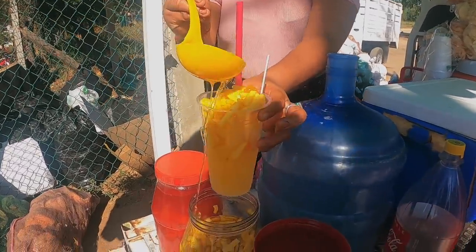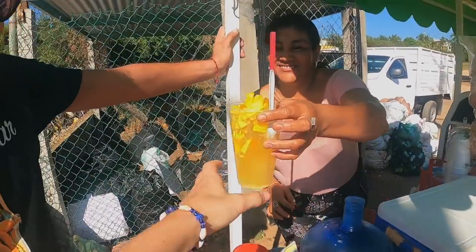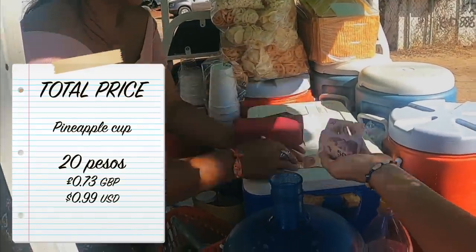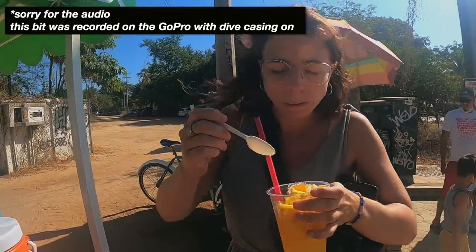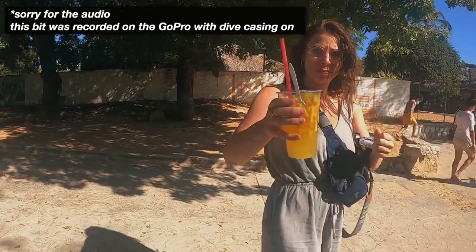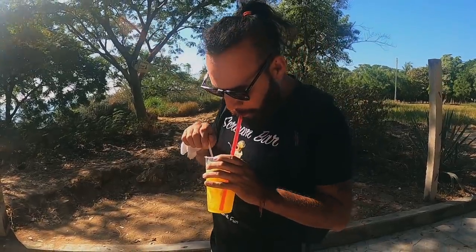30 pesos. We then made our way to the beach and saw this lady serving very refreshing looking fruit cups. Gracias. It cost just 20 pesos for this entire cup of pineapple chunks and juice. It was the perfect refreshing beverage to cool us down.